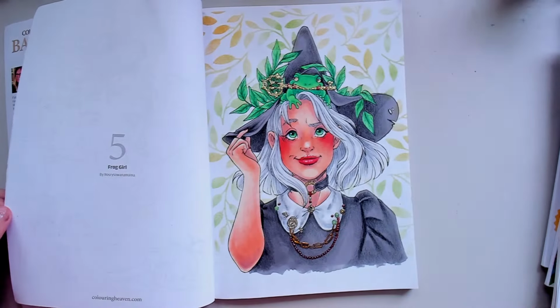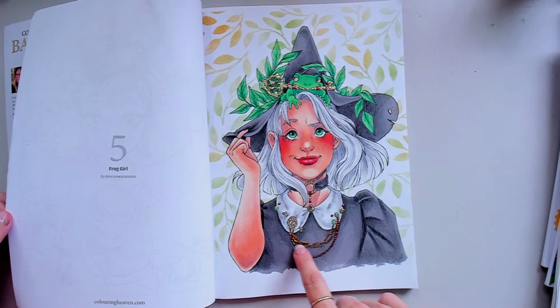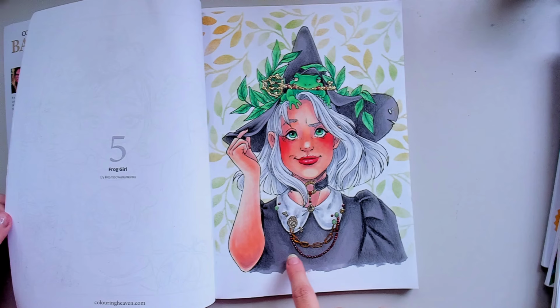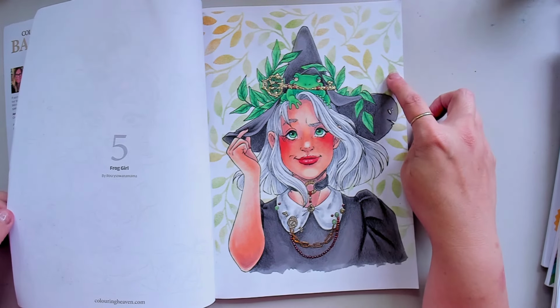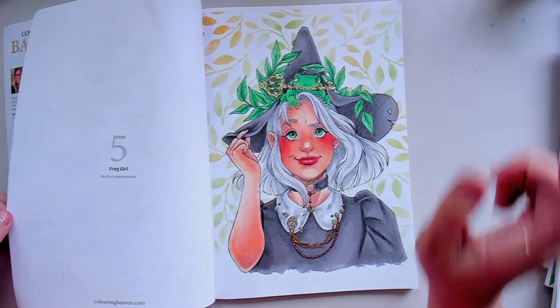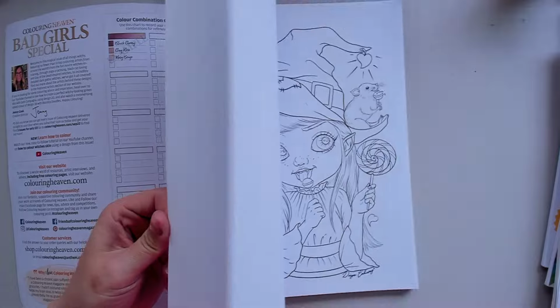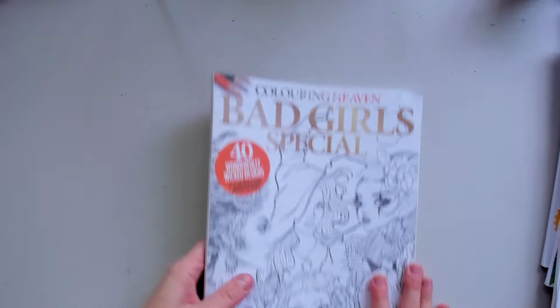And then this one uses alcohol markers to base with some polychromos pencils for shading. I use the liquid pearls to do all the little details on the key and the necklace down here, as well as some stickles. And then I pulled out the leaf stencil with distress inks for the background. And that is everything in the Bad Girls Special.